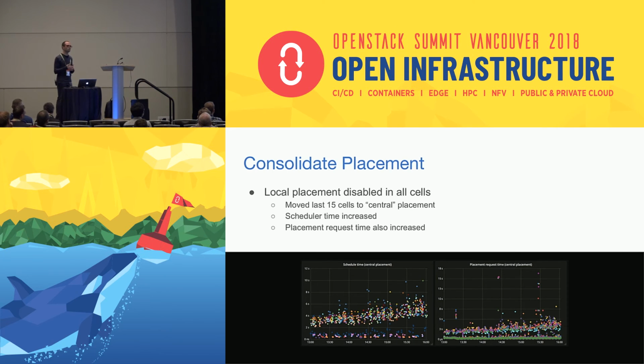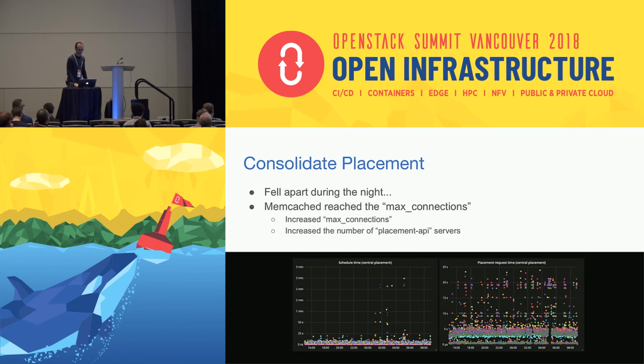Meanwhile, we started to have issues scaling placement, so we needed to deploy new placement nodes, adjusting the number of threads and processes that we are running in the placement. But we are finally there, so we moved our last 50 cells to the central placement. And of course, at that time, the scheduling time was even higher, but it was expected again, and the request time of the placement also increases. And as you can see, at 4 p.m. everything went fine. We went home, good, we are done.